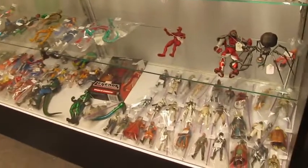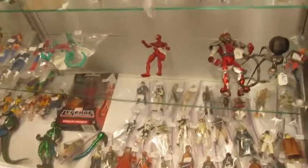Tons of loose action figures, statues, carded figures.